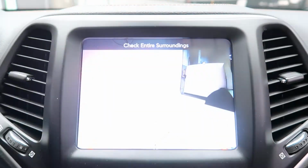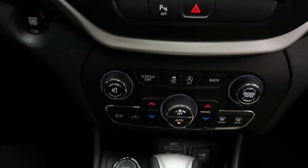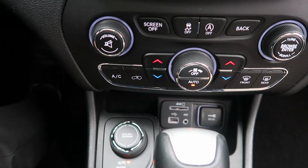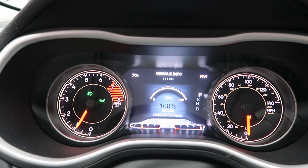rear view backup camera with sensors, touchscreen media display, dual climate controls, auxiliary SD card port, USB port, different driving modes. This Jeep has 48,904 miles, Carfax and service records available online.